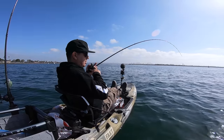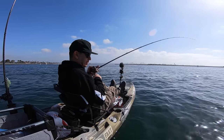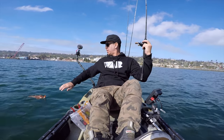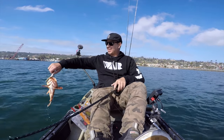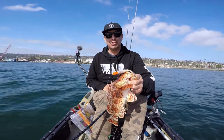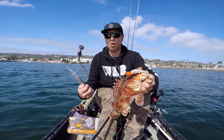Got one, guys, on the deep structure. Thinking sculpin. Big sculpin. I've been searching for a while, guys. I've been trying to find them. Pretty elusive here. Little sculpin though. Got it on one of those new baits I've been trying. This is the Exo Swim 4-inch.